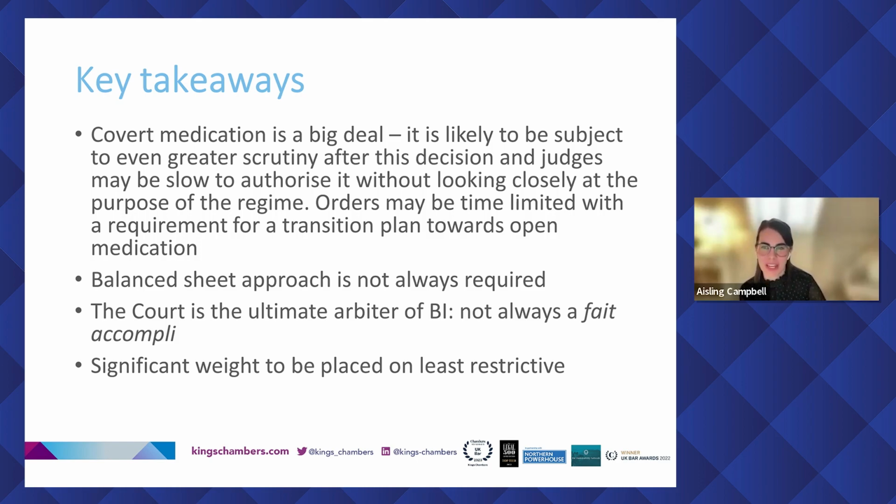The first one from me, I think, is this case is going to remind us that covert medication is a really serious issue. I expect that judges will now probably be a bit slower to authorise it than they might have been before. They'll take the lead from Mr Justice Poole. And I think judges will want very close scrutiny of the purpose, not only of the medication itself, but also of the covert regime. So that might look like having more time-limited orders, reviews built in, and a requirement for transition plans to show how a person might progress towards open medication in future. Sam, what are your thoughts?